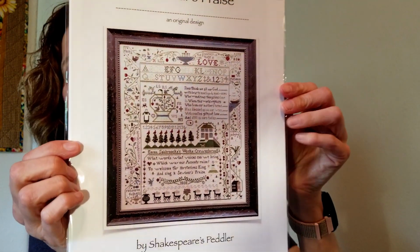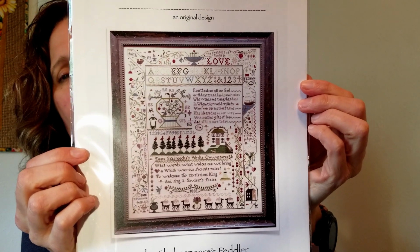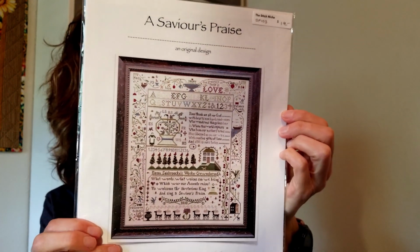Then my Saturday stitch, I pulled this out last week. This was a birthday start. I have not officially done a sampler. But when I saw this last year, I knew I needed to have it. This is called A Savior's Praise. Most everybody has probably seen it. It is by Shakespeare's Peddler or Kitten Stitcher, Teresa Vanette. Love this piece. This is absolutely stunning to me.